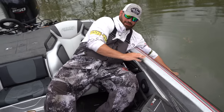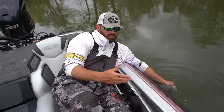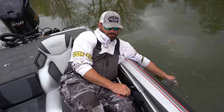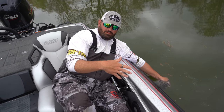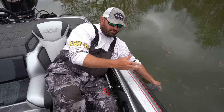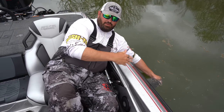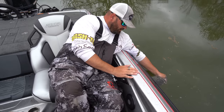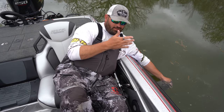What a day. So, being a guide, most of the time my customers catch the bigger fish in my boat. And I've only caught a few over 10. Now, I've had three over 12 in my boat, so I've seen three fish bigger than this. And I've seen some 11s that are bigger. I've probably seen half a dozen or more fish bigger than this, maybe more than that. But for me personally, this is the biggest one that I've ever hooked and landed myself.